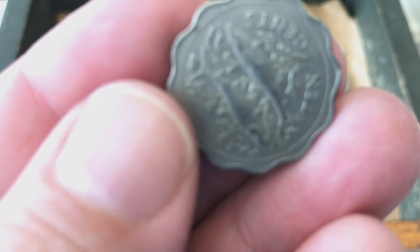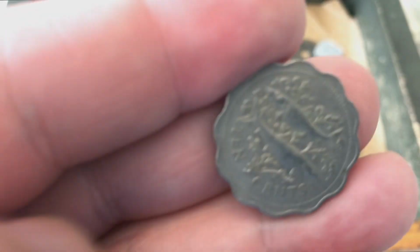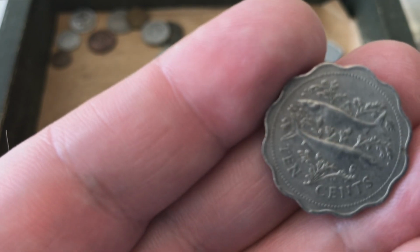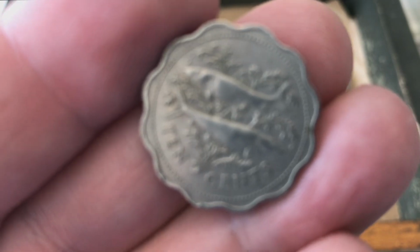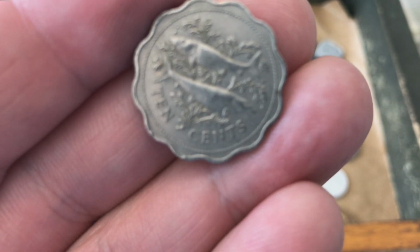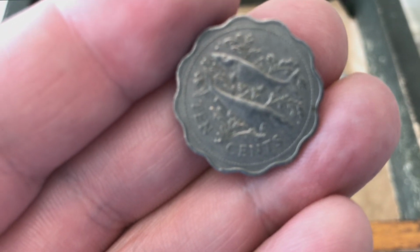This one's sort of neat. I'll lock this in. Looks like it's got some sort of fish or whales on it. 10 cents. See if this will zoom in. This camera's being a little bit hard to get along with. There we go, that's not too bad.